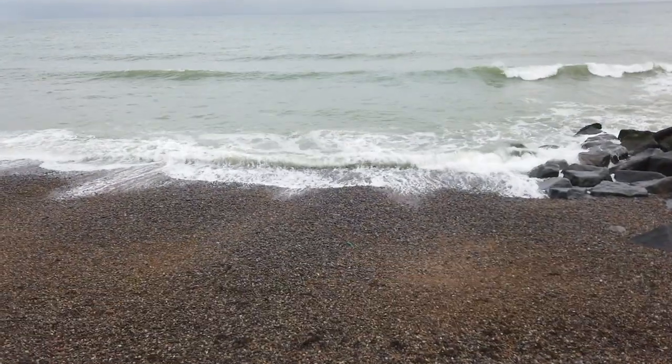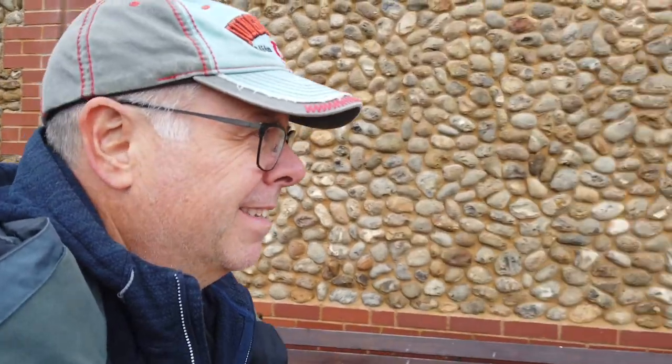We're going to explore Sheringham and do some coastal walking, if you can hear me. You can hear the sound of the sea crashing against the stones. I hope you can hear me. And we haven't been to the seaside for as long as I can remember. It's really nice to be at the seaside in October. Just hear the sound of the waves crashing. It's just lovely.